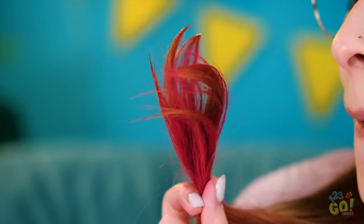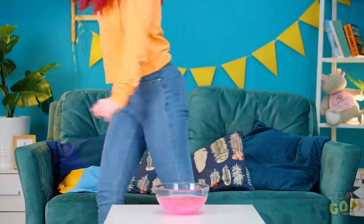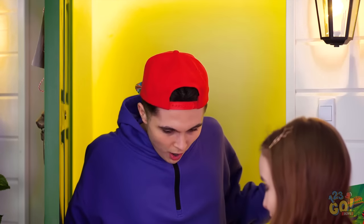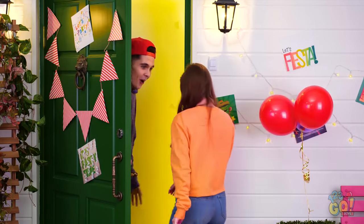My tips are totally pink. This is the coolest thing ever. Now for an outfit to match. I don't even recognize myself, which was totally the point. Knock, knock. Yo, Chloe? Is that really you? You look seriously awesome. Come on in!